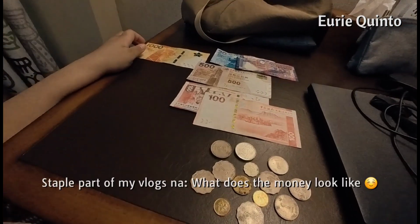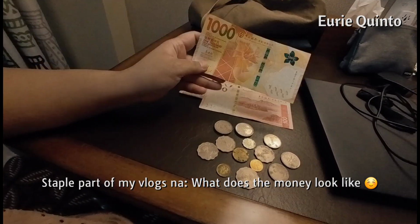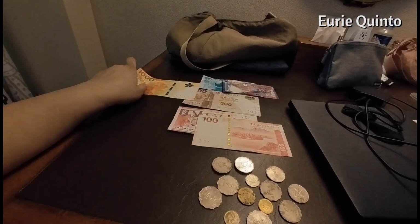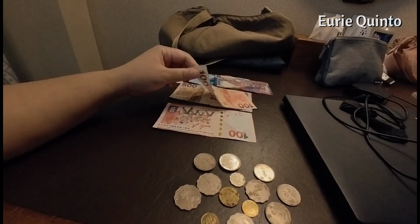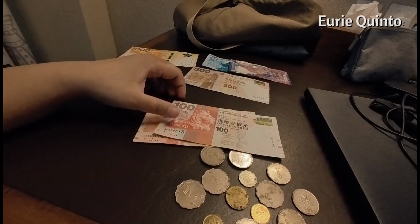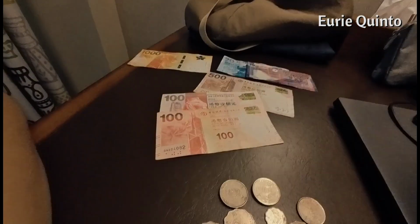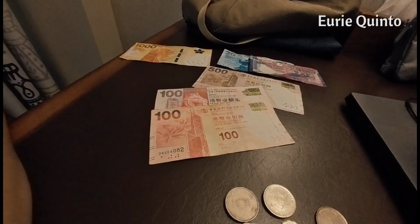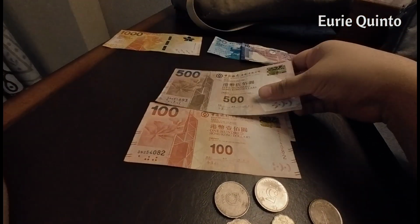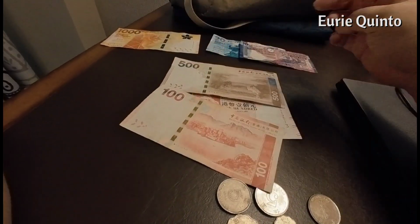Before anything else, I'd like to share with you what Hong Kong money looks like. Ito yung 1,000 nila. I think it's like orange. And then, this is their 100, yung red one. At saka iba-iba yung design ng 100. Maybe depende kung anong year lumabas. This is the 500. Ay, pareho sila ng design, no? Inulit-ulit ba nila? Hindi naman.